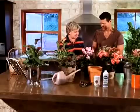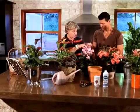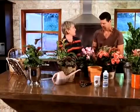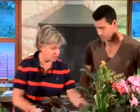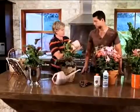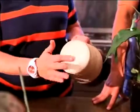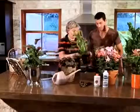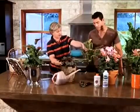The trick with Cyclamen is all about the watering. Don't water the flowers, don't water the leaves. It should be watered from the bottom up. Most of these little containers are called pot covers, just to make it look pretty. They don't have any holes in them, and generally they're not sealed. If you start watering from the bottom, your countertop is going to end up with water all over it.